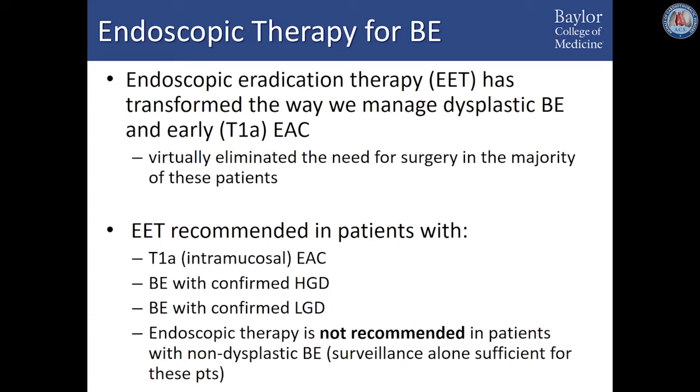Moving on to endoscopic therapy for Barrett's esophagus. Endoscopic eradication therapy has really transformed the way that we manage dysplastic Barrett's esophagus and early esophageal adenocarcinoma, mainly T1A or intramucosal cancer, and has virtually eliminated the need for radical esophageal surgery in the majority of these patients. Endoscopic eradication therapy is recommended in patients with T1A esophageal adenocarcinoma, Barrett's with confirmed high-grade dysplasia, and Barrett's with confirmed low-grade dysplasia, but endoscopic therapy is not recommended in patients with non-dysplastic Barrett's esophagus, and those patients should undergo surveillance alone.